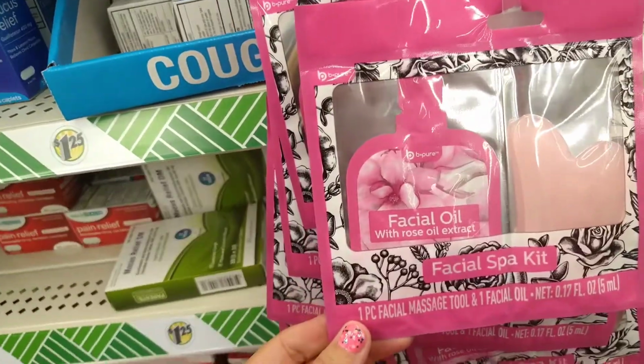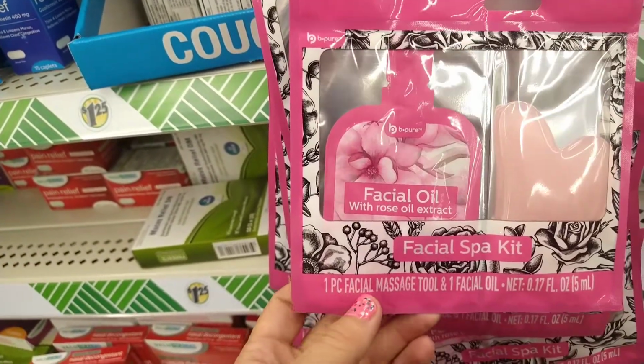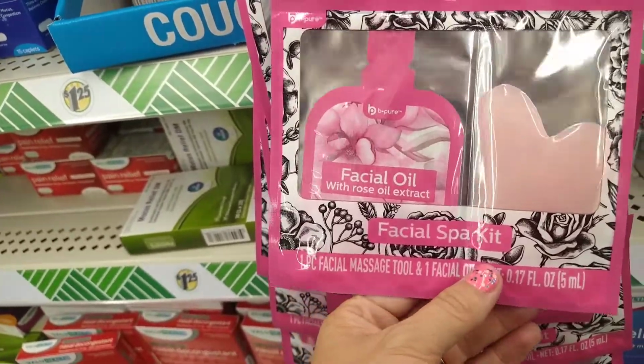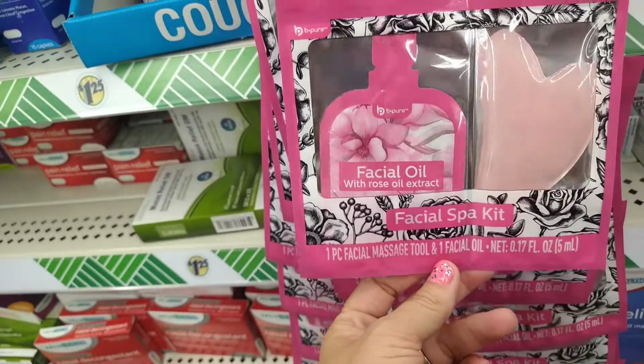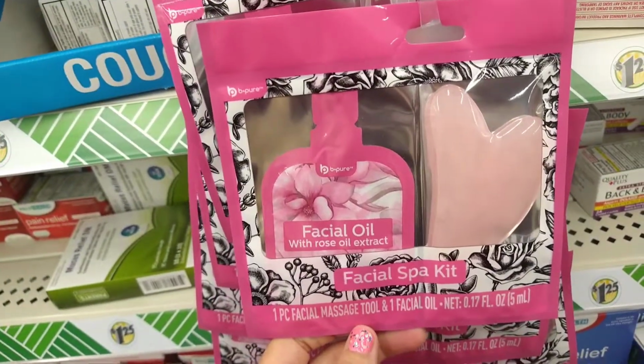Okay, this looks new by Be Pure, Facial Oil with Rose Extract Facial Spa Kit. So you get one facial massage tool and one facial oil. I know they usually sell these by itself, but to get this for $1.25 is definitely a better deal. So that is definitely new as well.